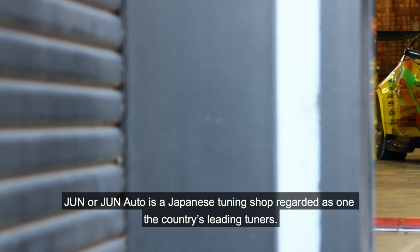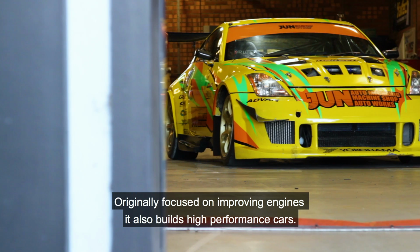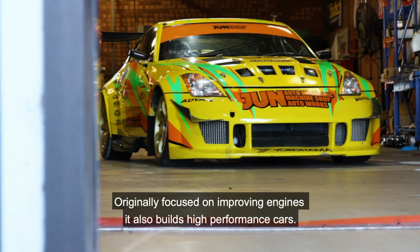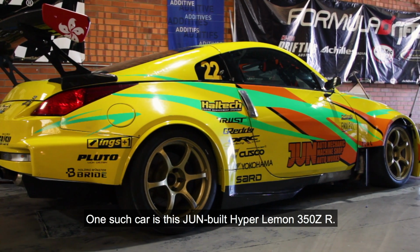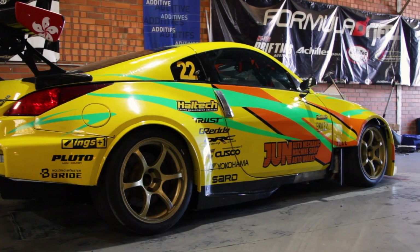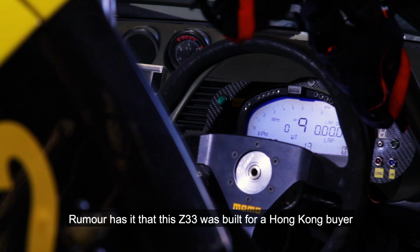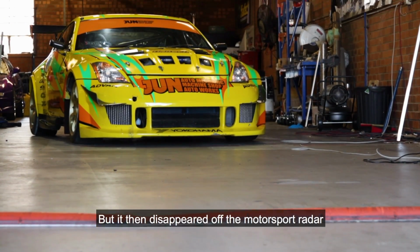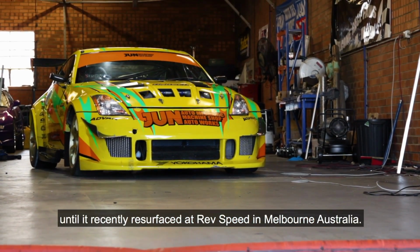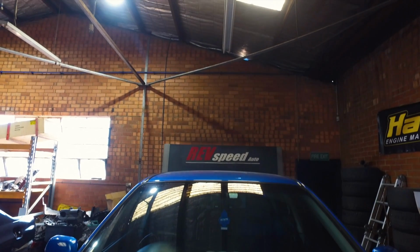JUN, or JUN Auto, is a Japanese tuning shop regarded as one of the country's leading tuners. Originally focused on improving engines, it also builds high-performance cars. One such car is this JUN-built Hyper Lemon 350ZR. Rumour has it that this Z33 was built for a Hong Kong buyer who wanted to use it as a time attack car. But it then disappeared off the motorsport radar until it recently resurfaced at RevSpeed in Melbourne, Australia.